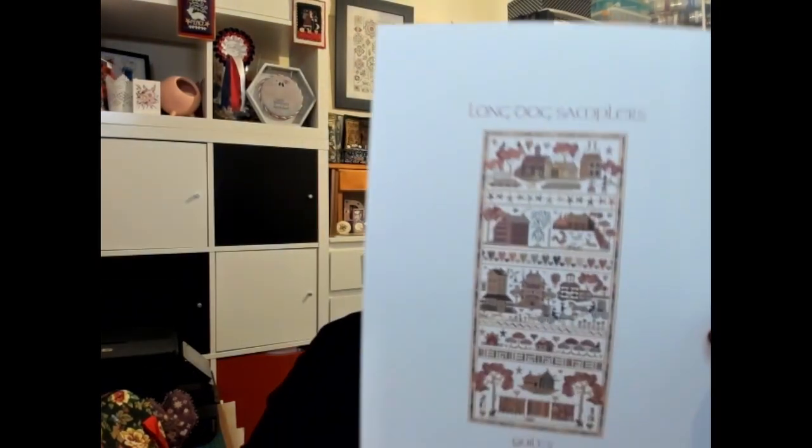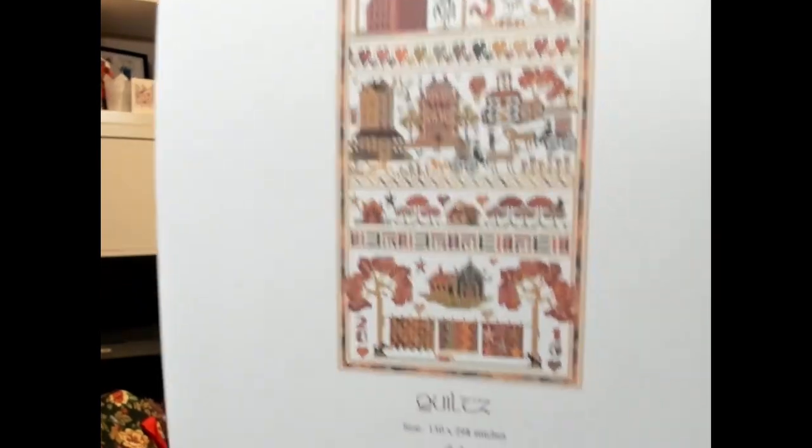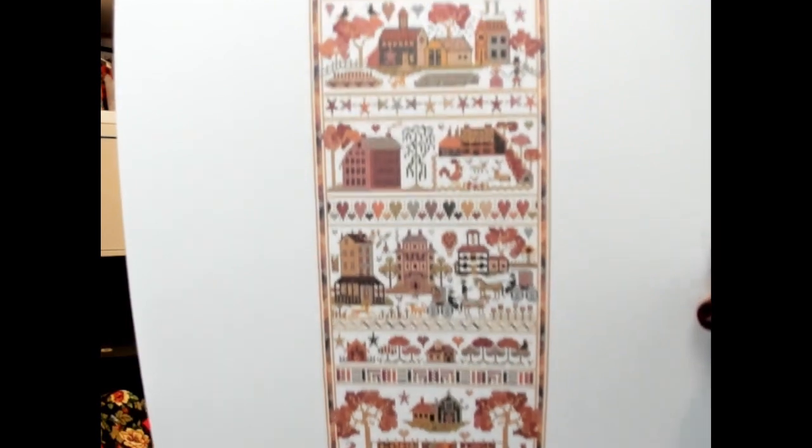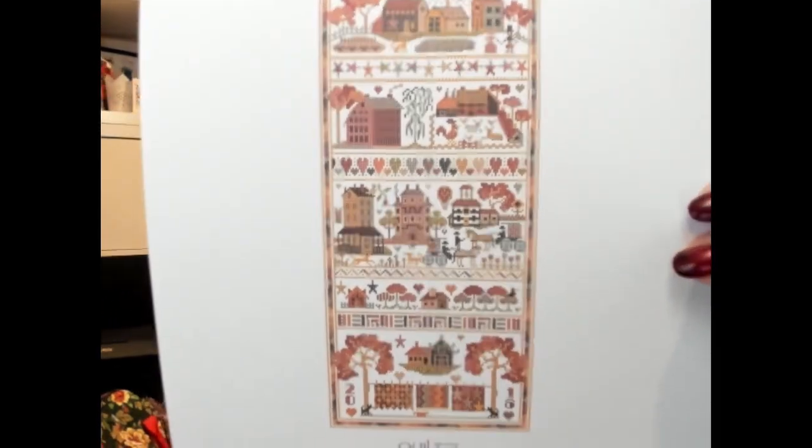So it won't take long to actually finish that one because there's not a lot to it. And next, I've been saving this for a while, and yes, again, it's another long dog. I don't know what's the matter. I've still got several others. This is called Quilts. It is a nice long skinny project. It is lovely. Anne, which is Hooks, HOOKES on Instagram.